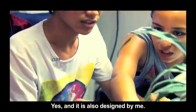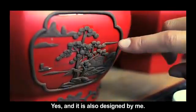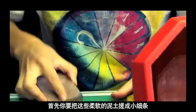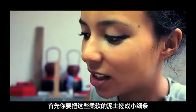The first step after you've got it nice and soft is just to roll out the mud into little pins.